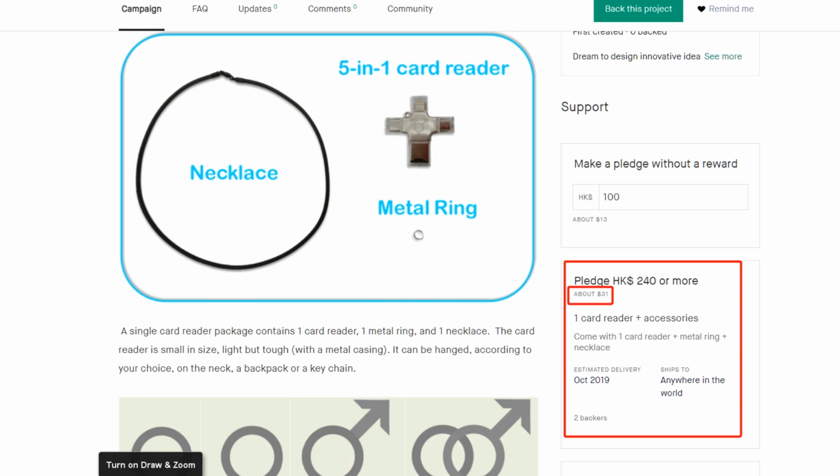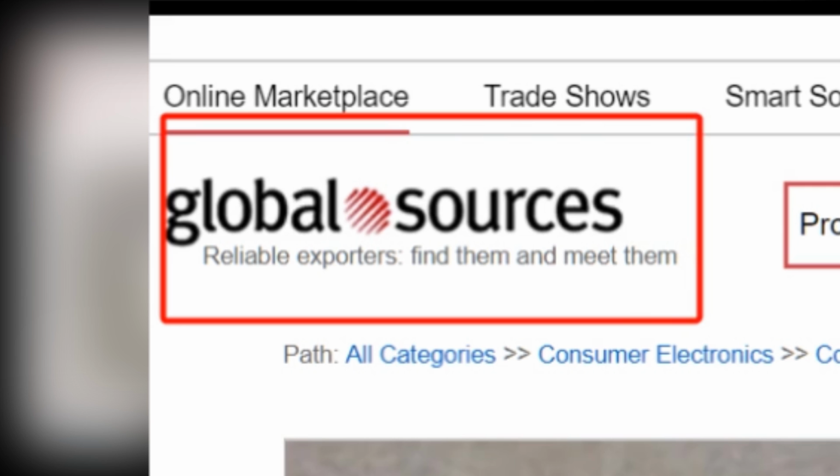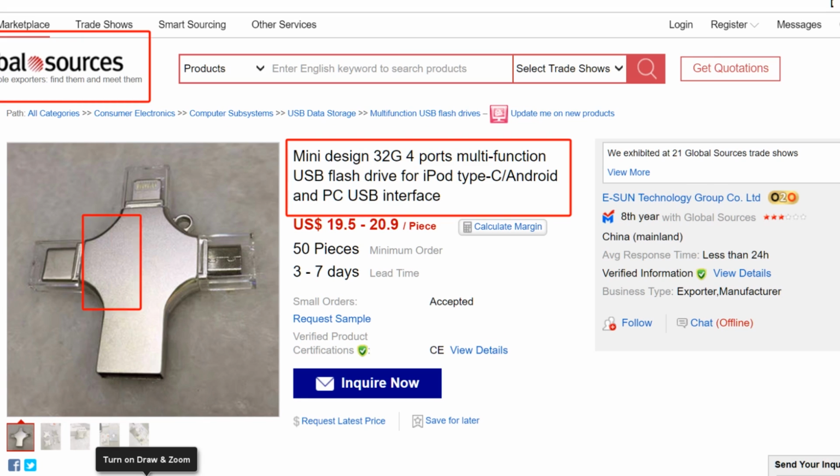I'm not going to go through the rest of it, the wall of text and so forth. This is a pretty straightforward product, and everybody should be able to understand what it is. But now let's take a look at it in another light. A Chinese exporter site called Global Sources. They're reliable exporters, and you find them and you meet them. I assume they mean your needs. And what do we find on their site? Well, the Mini Design 32G 4-port multifunction USB flash ROM for iPod Type-C, Android, and PCB interface. But the only thing missing? That embossed symbol right here.